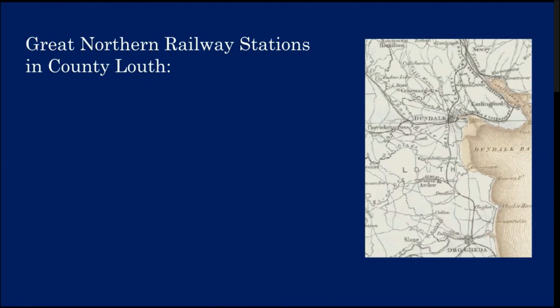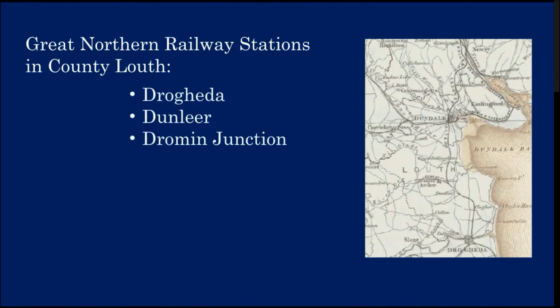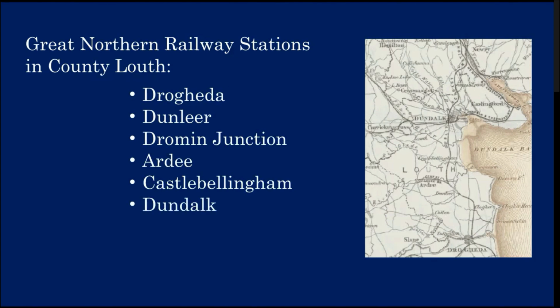So the stations that I'm going to be looking at this evening are Drogheda, Dunleer, Drummond Junction. Then we're going to head out on the branch line to RD. We'll come back and keep heading upwards to Castle Bellingham. Then we'll stop at Dundalk, and then we'll end the presentation with the final stop at Mount Pleasant, and then the line continues up and out past County Louth.